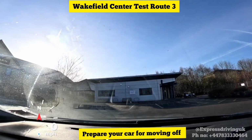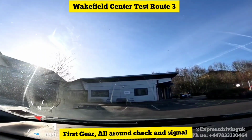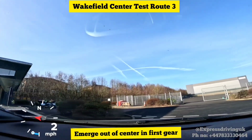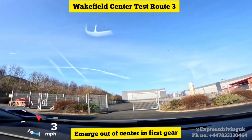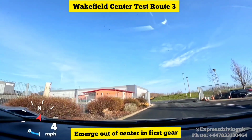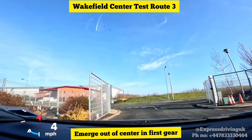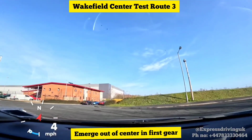So, we're going to move off at the test station. And remember, it's first gear, all round checks and signal. Keeping the car at steady pace, nice and slow, to negotiate the hazards. We'll take a right at the giveaway lines, and continuously in first gear to the exit, which will then be asked to take a left and immediate right. So scan both sides. Well done for assessing.